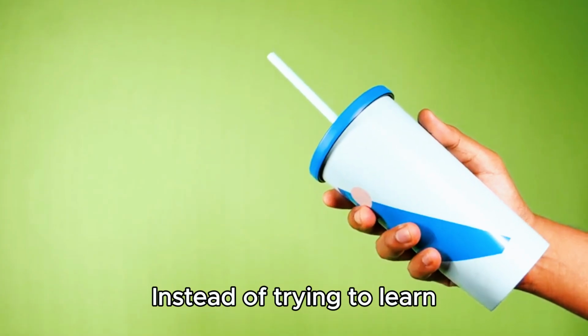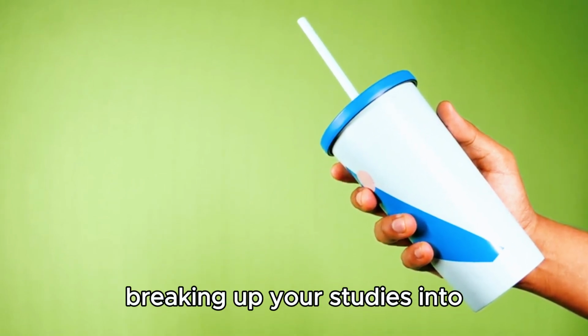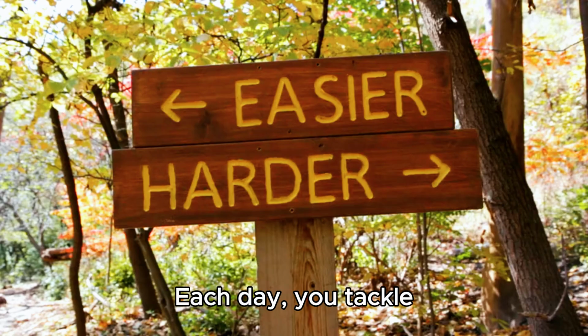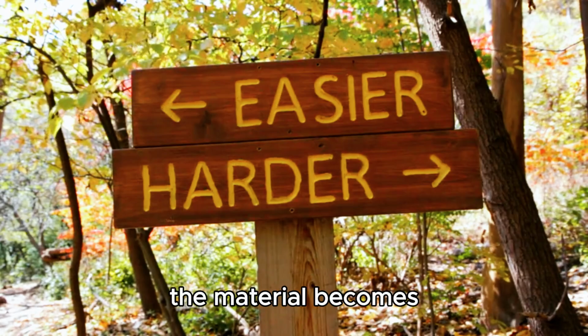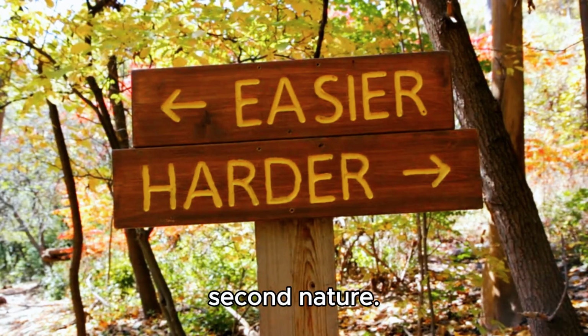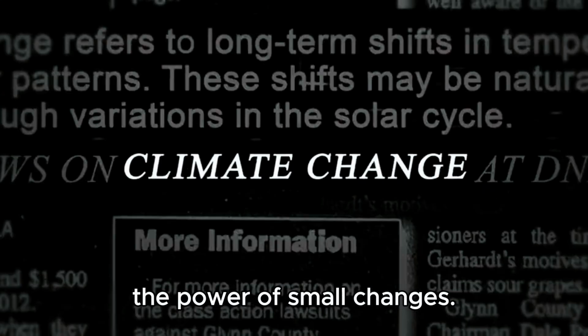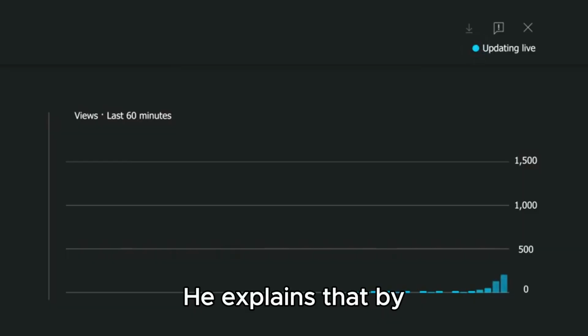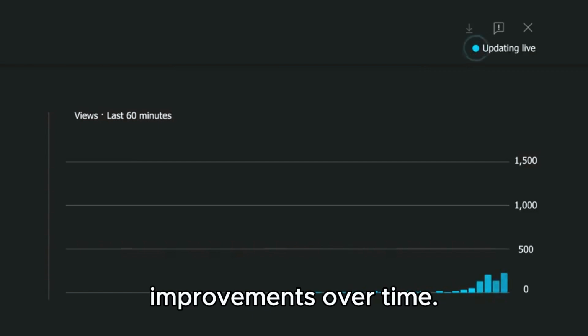Instead of trying to learn everything in one giant gulp, this method encourages breaking up your studies into small, manageable pieces. Each day, you tackle just a little bit, but consistently, until the material becomes second nature. James Clear, author of Atomic Habits, writes about the power of small changes. He explains that by improving just 1% each day, you can see massive improvements over time.